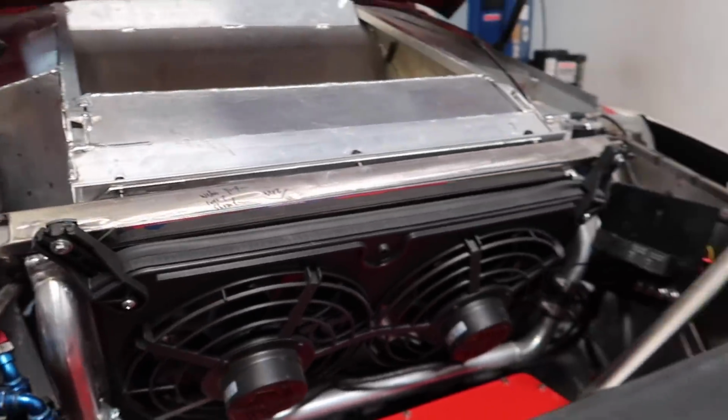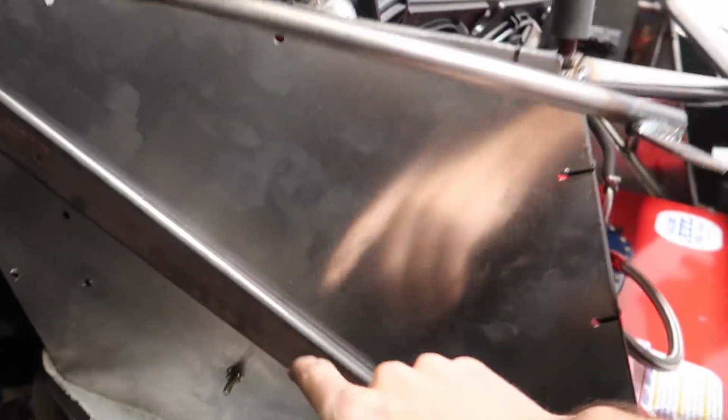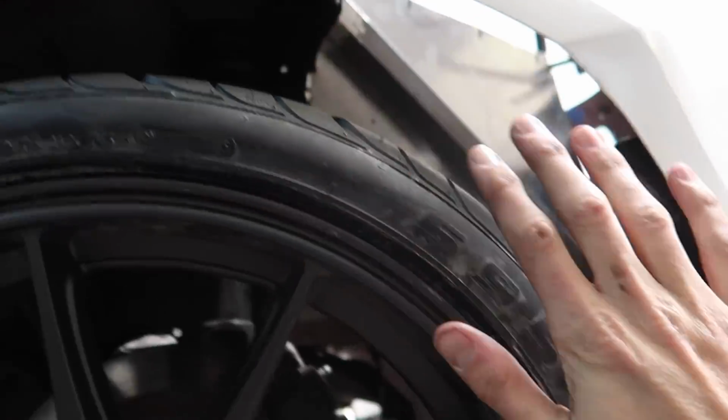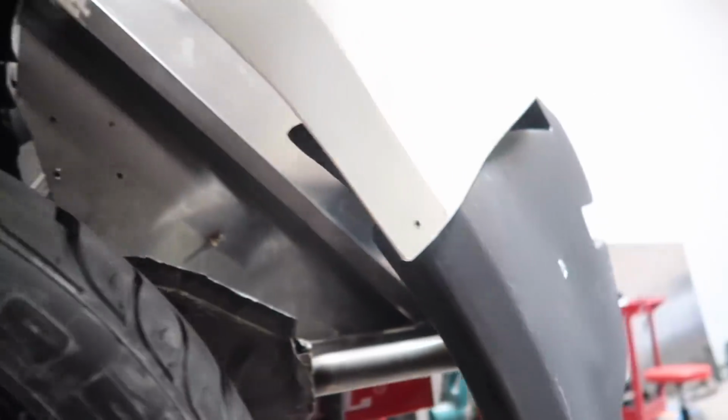Some of the things we did late at night is we put up all this guarding here. We cut out these pieces. You have one right here, and actually one underneath, so that from this view you're pretty much guarding for the most part. Most of the fuel cell doesn't get too dirty.